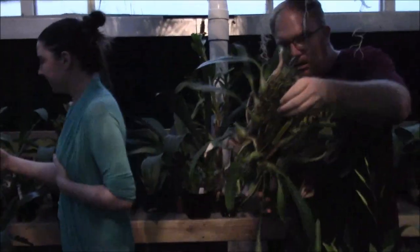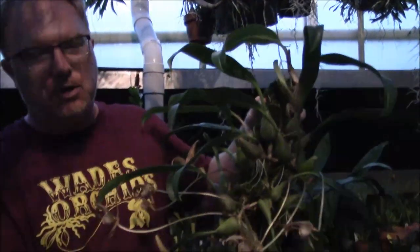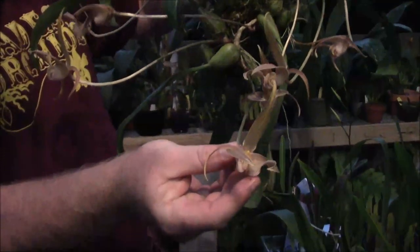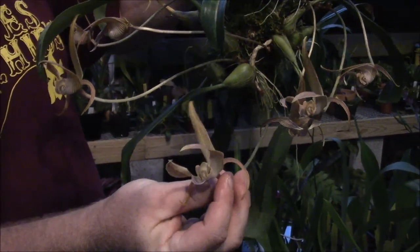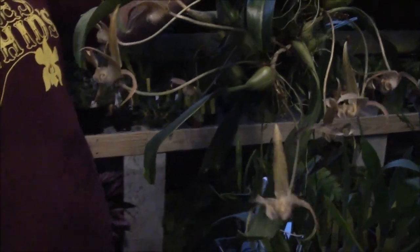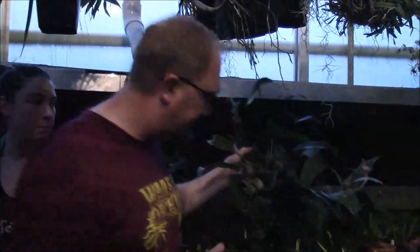Other orchids that Wade's carries are kind of the non-traditional orchids, like these Bulbophyllums, and they also have interesting and weird flowers. This one also is fragrant, but it smells like squash or some kind of cucumber. Very big, beautiful plant. He carries these in full size, and he carries them in seedlings.